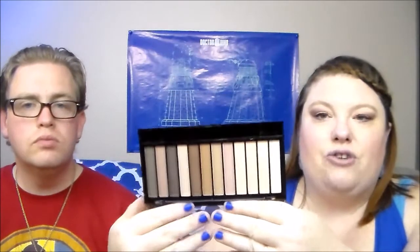I did want to try one of their mattes. It does come with a brush. It's a longer one, but there's 2 sponges. And then here's what the colors look like, which I think are gorgeous. They have a really light and dark spectrum happening there. Let's swatch them for you, just so you can kind of see what they look like. That's what they look like.